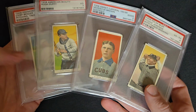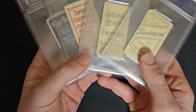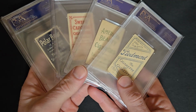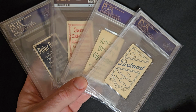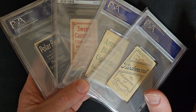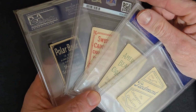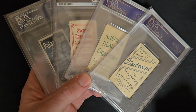One thing, I'll just grab all these 4 cards together. They're PSA slabs, Hall of Famers, and 4 different backs. That's pretty cool, I think. My intention, it's hard to collect all the backs. Some of them are super rare. There are 17 altogether, plus the Ty Cobb back, which only exists in a Ty Cobb, which is unattainable. But there are 16 normal backs.